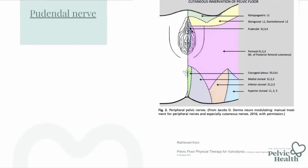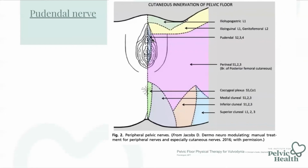And again, if there was an inflammatory response with PID or STI and they've been treated with antibiotics, this is a nerve that could potentially get irritated and cause similar symptoms. And Melissa, can the pudendal nerve actually contribute to vaginal discharge? Mm-hmm. It can also contribute to vaginal discharge with that autonomic response, definitely.